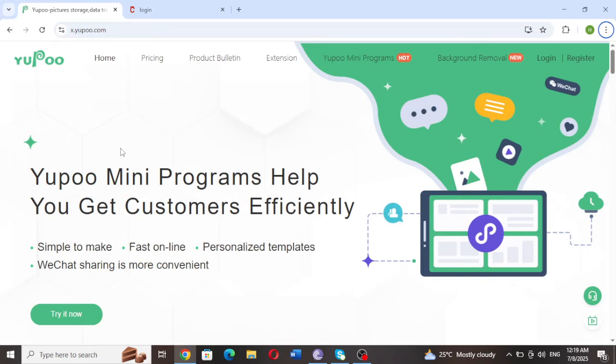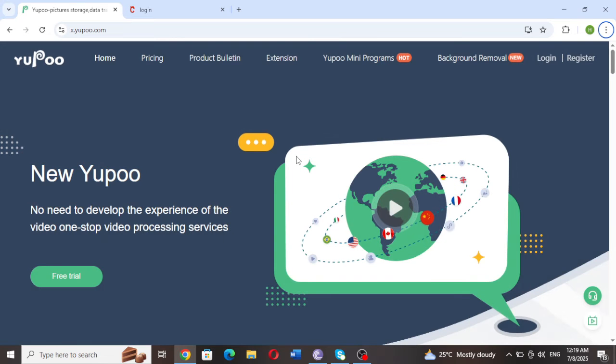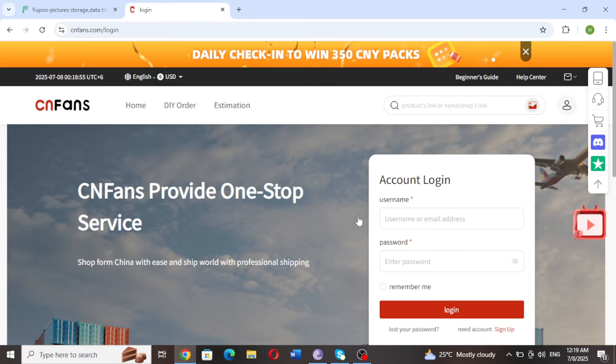Browse Yupoo. Go to the seller's Yupoo album link. Browse through the images and pick the items you want. Take note of the album and screenshot. Then go to CNfans and log in or register.